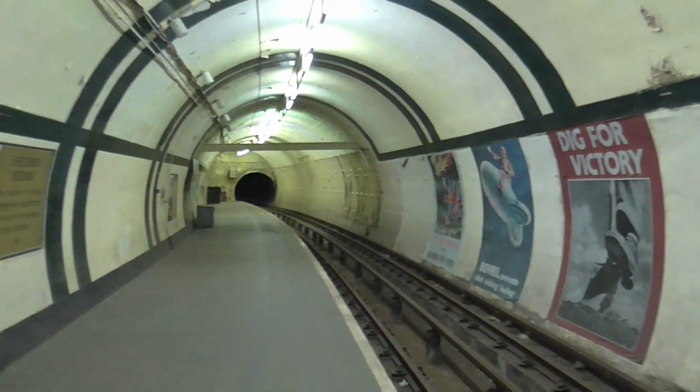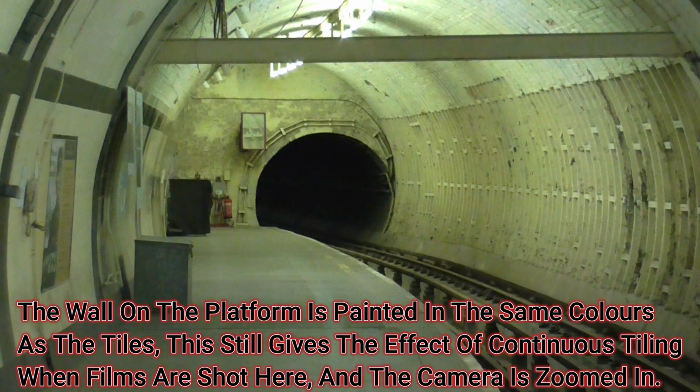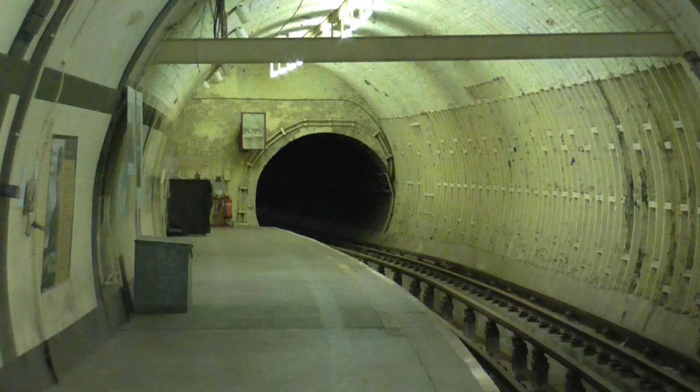You will see here as well that only half the station is actually tiled and decorated with posters. The other half still has the ironwork for the tunnel supports. This was because at the time of construction and when trains were being used, it was deemed uneconomical to do the whole station as the trains were only 3 carriages long anyway.